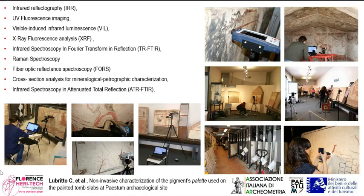More than 400 single spot technique measurements have been collected by using different analytical techniques, and the spots were selected according to the results of multiband imaging techniques. In the present speech, just the preliminary data provided from the in-situ activities of the first step of the research project, which was mainly related to the characterization of pigments, are reported.